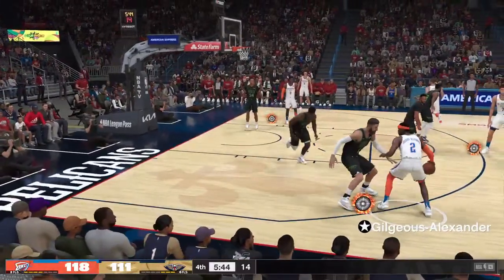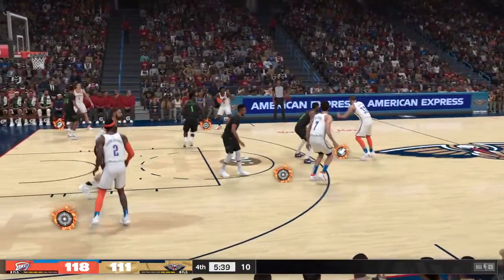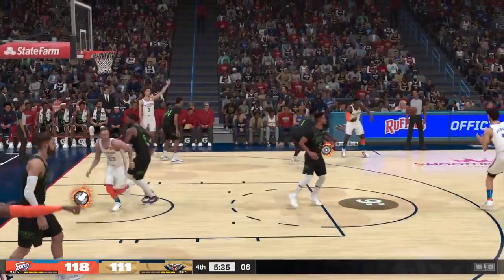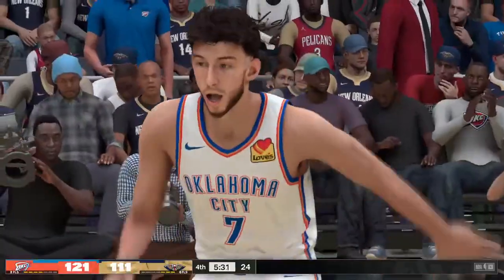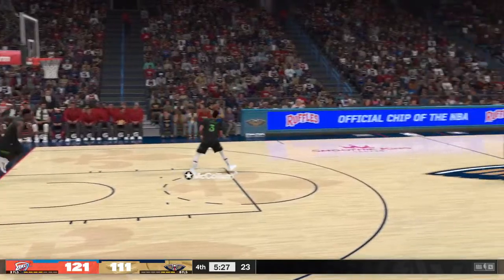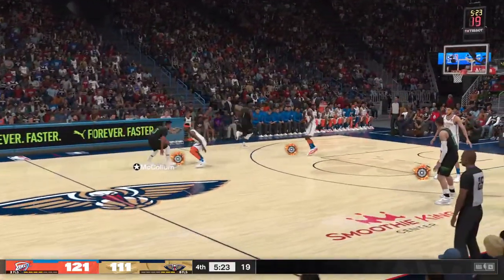Gilgeous-Alexander on the wing. Gilgeous-Alexander double-teamed. Holmgren, the pass to Hayward. Here's Holmgren, just 5 to shoot. Oh, the Thunder, another three. Yeah, it's just too easy for Holmgren. Man, is he fun to watch operate off the catch. New Orleans has gone 1 of 2 from deep in this quarter.